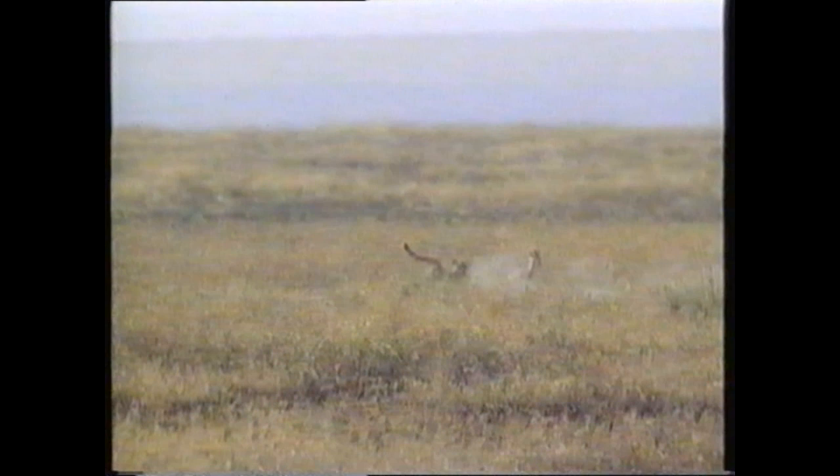Closing in on its target, the cheetah then trips it with one of its hooked dew claws found on the inside of each wrist. Then, avoiding the sharp hooves, it clamps its jaws onto the animal's throat and suffocates it.